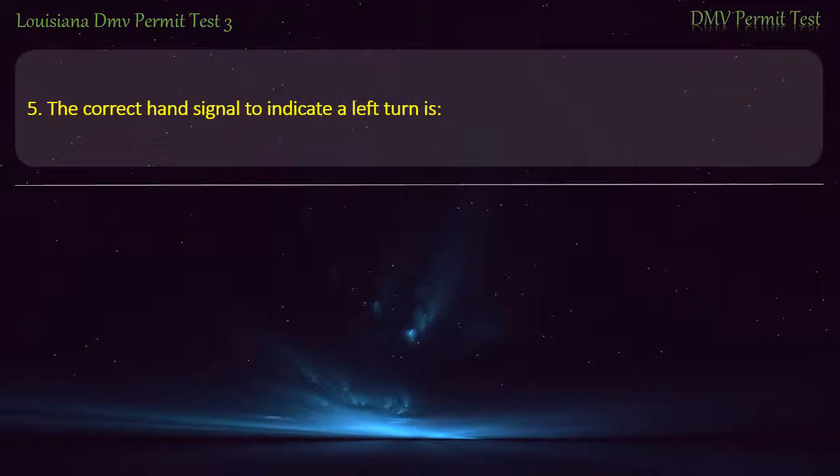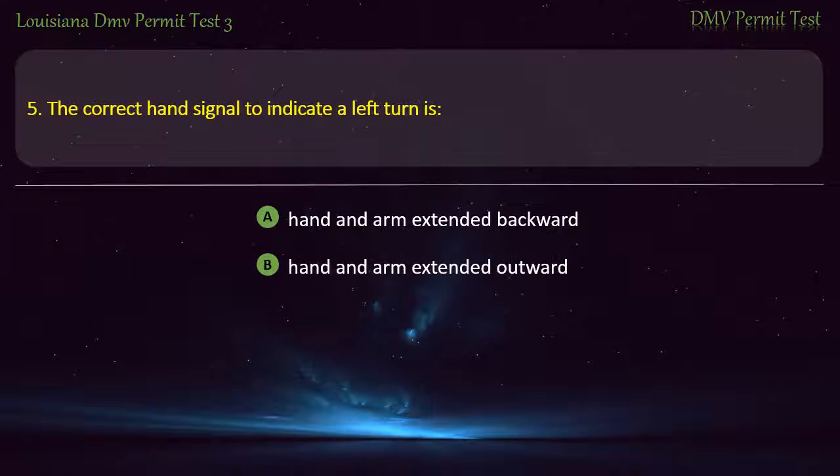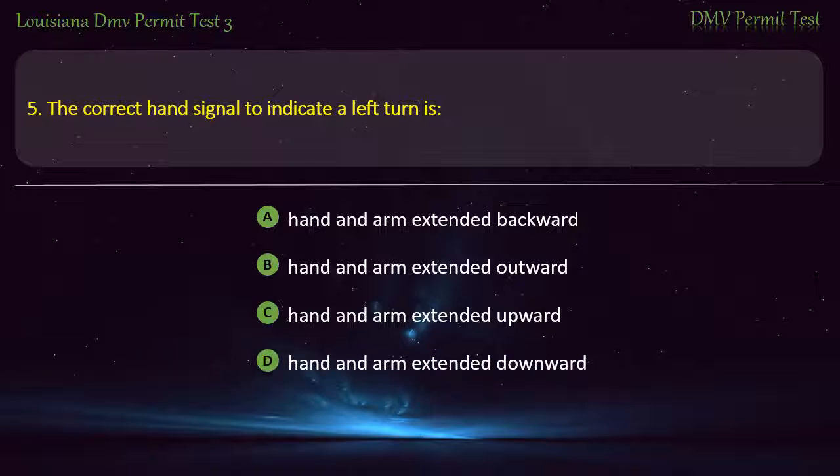Question 5. The correct hand signal to indicate the left turn is: hand and arm extended backward. Hand and arm extended outward. Hand and arm extended upward. Hand and arm extended downward. Answer. Hand and arm extended outward.